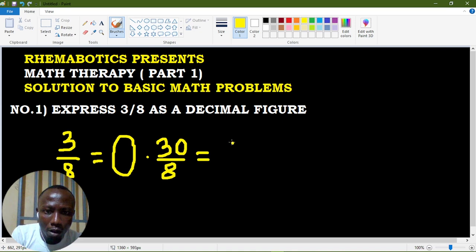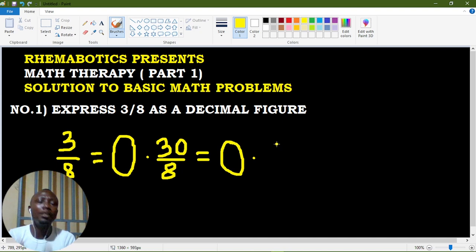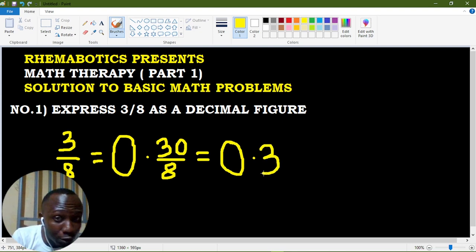So still 0 point. Then I'll ask myself, 8 goes into 30 how many times? Then that will give us 3 times. Don't forget your times table. Yeah, so 8 times 3 is 24. Yes. So what's the remainder like? Because I'm expected to put the remainder as my new numerator. Yes, so 24. So what's the remainder? 30 minus 24 will give me 6.